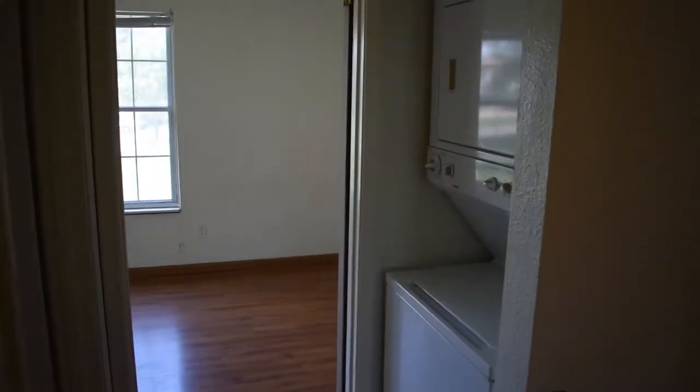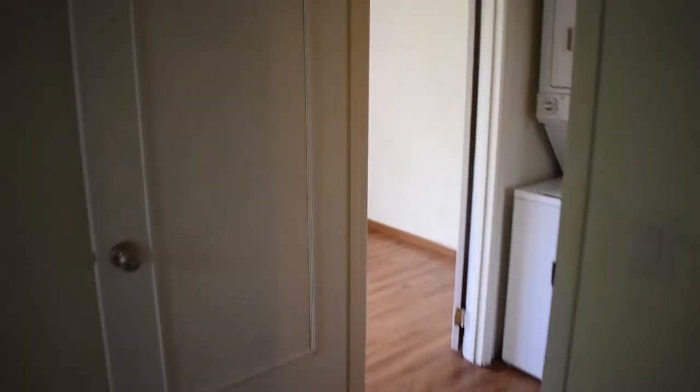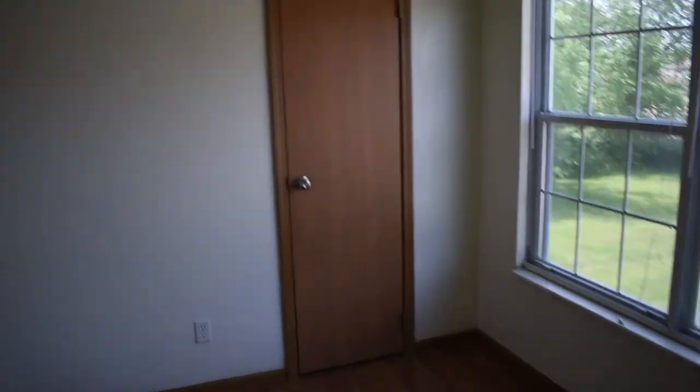Down here is the washer and dryer right there, as well as a bedroom here and its closet. And then another bedroom over here, which has a little bit more light, and that closet too.